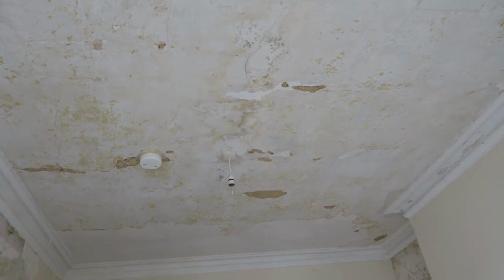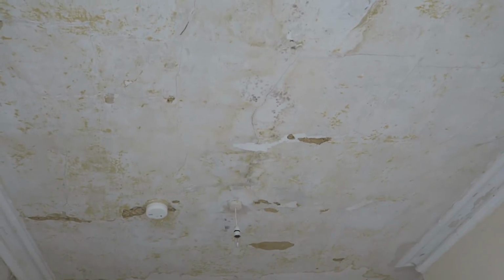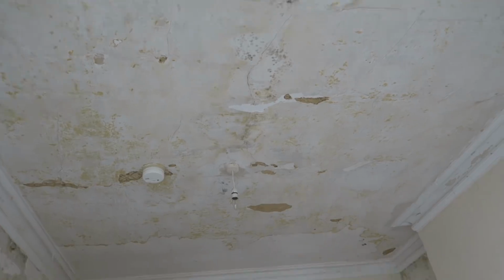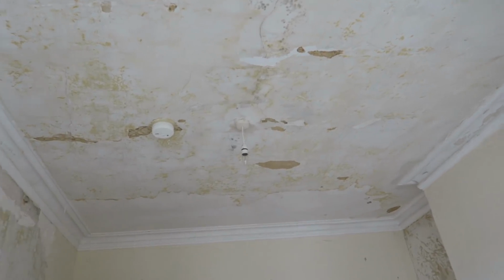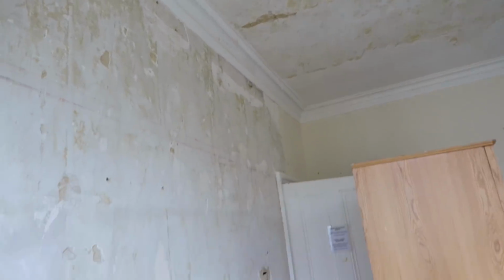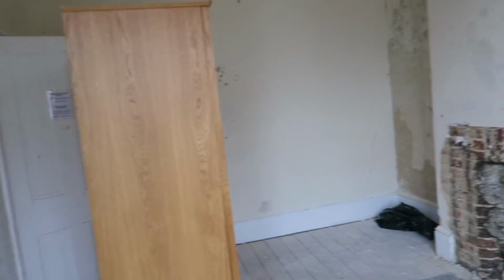And Ben's done an amazing job of the ceiling, taking off the wallpaper. This has been 3 days' work because it is not easy taking wallpaper off a ceiling. He's got a little bit more left to do, so hopefully he'll be up for that later today. But other than that, all the wallpaper is down and it's ready to be plastered in here.